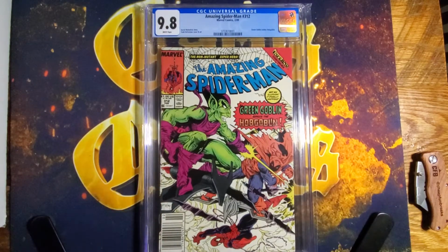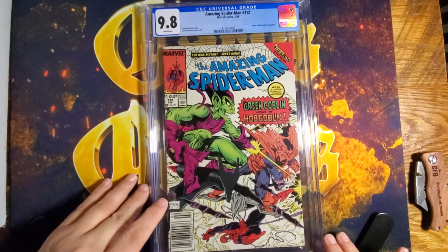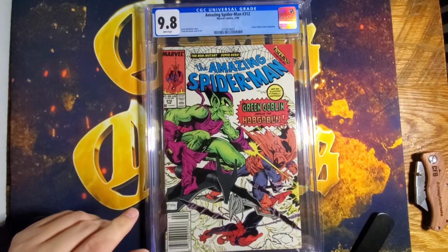First up, Amazing Spider-Man 312. Todd McFarlane cover, and it's a cool Green Goblin and Hobgoblin battle, and I think it's not gotten the attention, but this is kind of the truth in all these. Every cool cover that McFarlane's ever done will eventually be hot. So you can say, well, okay, this is not Venom, but I think it's still really cool, and it's a 9.8 with white pages, so I think it's a good mini spec play right now.